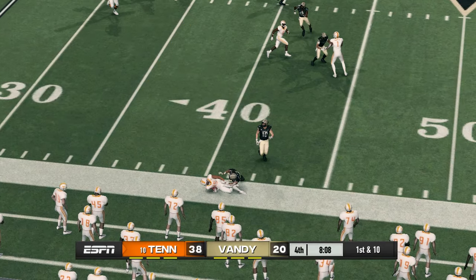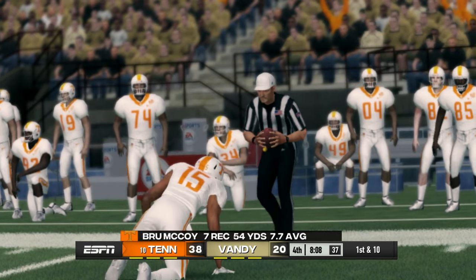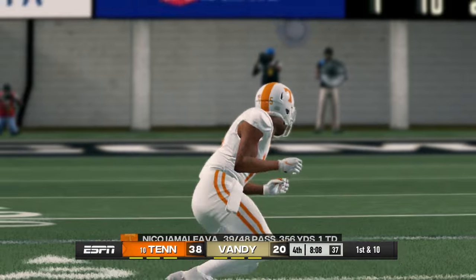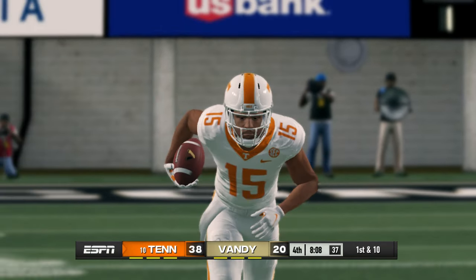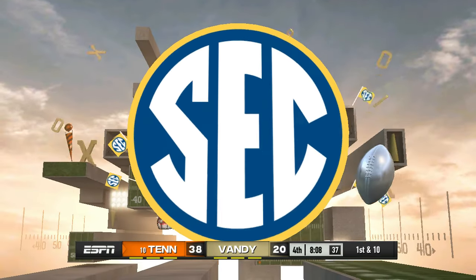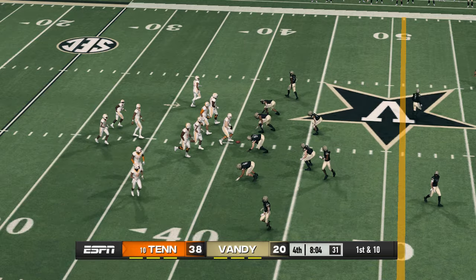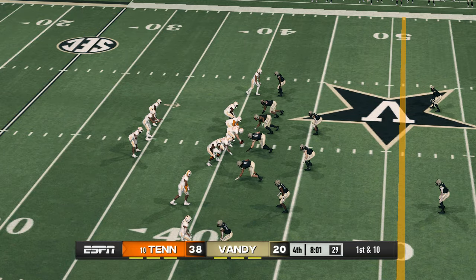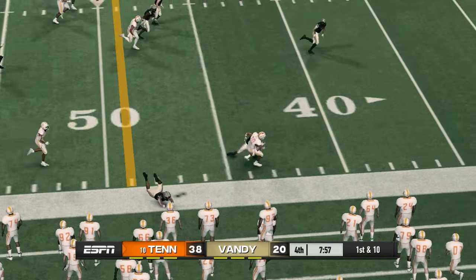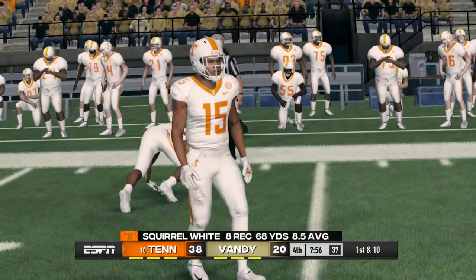And it's caught. He's to the 40. He gets hit out of bounds at the 41. He is such a reliable target. You throw it anywhere near him, and this guy's going to get his hands on it and make a catch. First down, 10 to go. Ball on their own 41. Caught, and that's a first down. And down he goes at the 43.